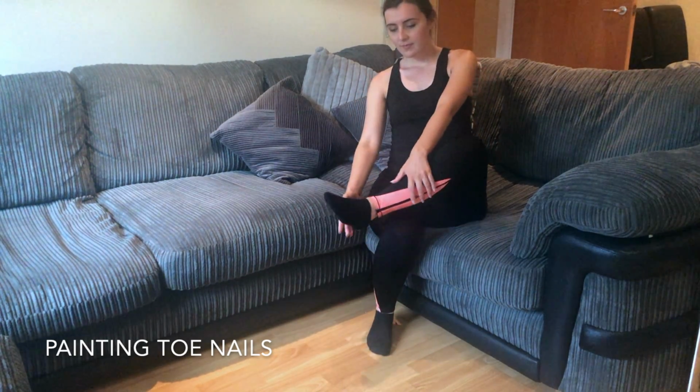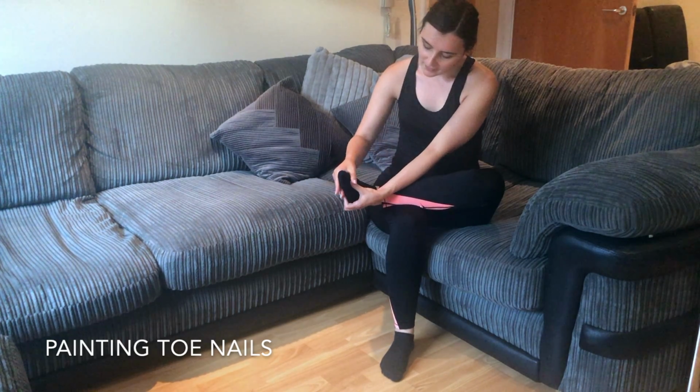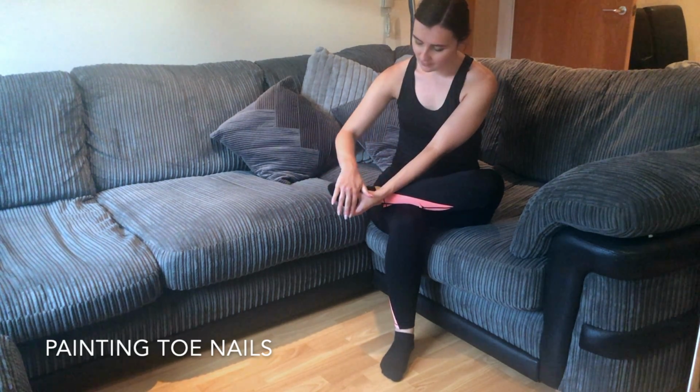So another big one when I talk to other people with spinal fusion is the simple task of either cutting your toenails or painting your toenails. How do you actually get your leg in a position where you can do so? Because of my spinal fusion surgery, and as well because of my scoliosis, I am able to reach one leg better than I am the other. This is just because of the way that my rib cage has twisted and the way that's affected my body. So as you can see, the way that I would do this is to put one leg up onto the other leg, and then you can quite easily reach the toenails.